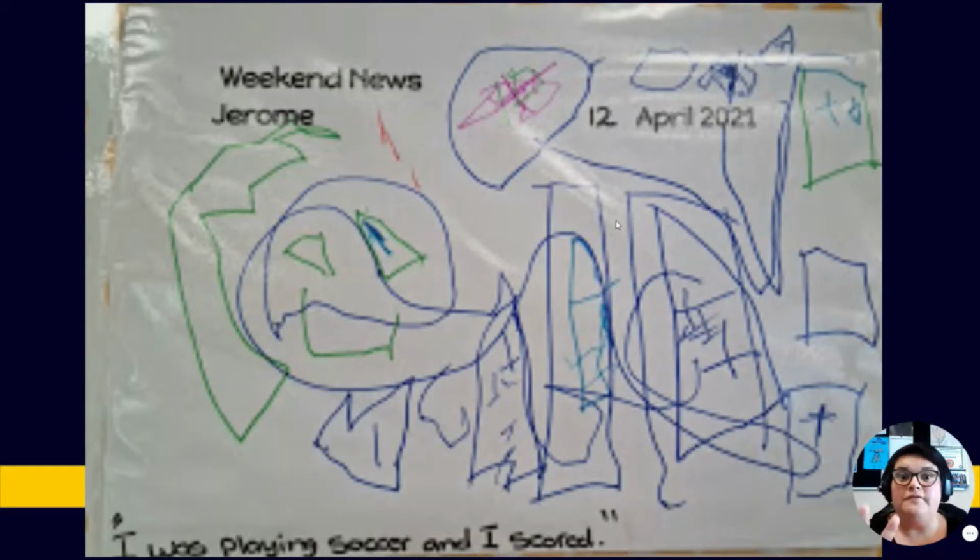Now, in this picture, if we look very carefully, we can actually see some very distinct mark making that Jerome has started to use to represent him writing his news. In a previous video on Reading Rock Stars, one of the videos is entitled Approaches to Teaching Reading, and it discusses the language experience approach. The language experience approach is what feeds into this in developing writers. Here we are using children's own experiences and asking them to write about it because we want them to understand that reading, text, words, and writing have meaning.